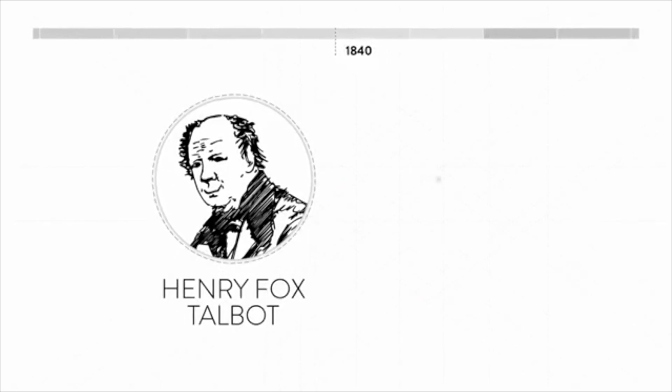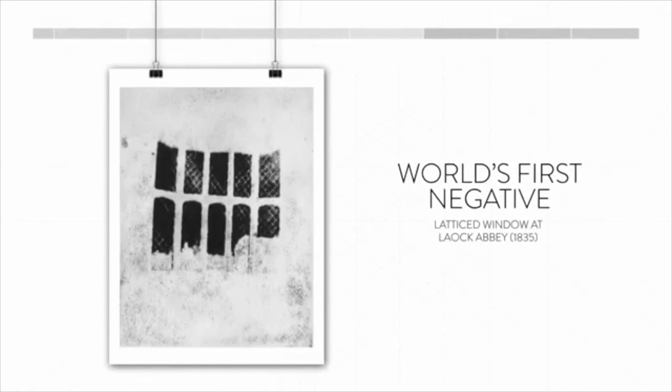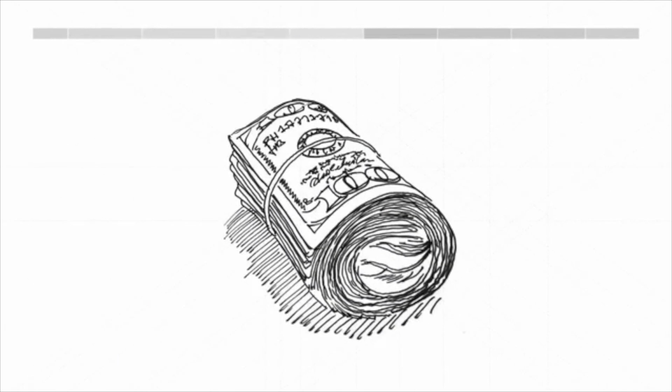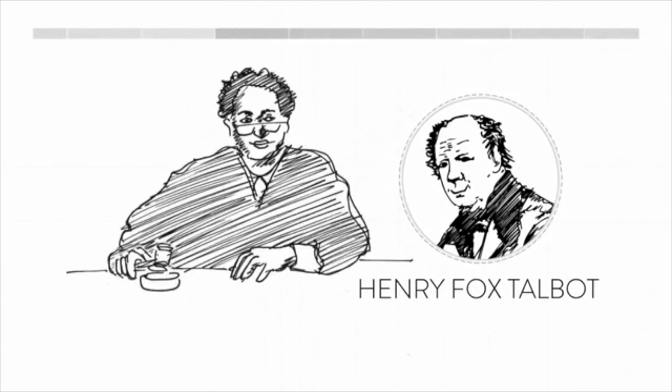In 1840, Henry Fox Talbot unveils the calotype, a process based on negatives that allows for paper copies to be made. However, Talbot tried to charge license fees for the calotype, so it didn't really catch on. Compared to Daguerre, whose name is now one of 72 names inscribed on the Eiffel Tower, Talbot spent his life fighting lawsuits and eventually gave up on photography. You could say Talbot became a bit negative in the end.